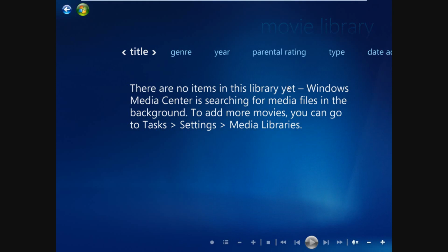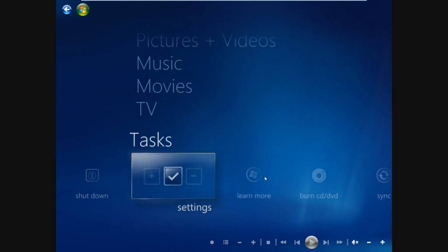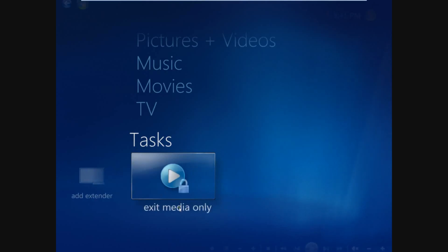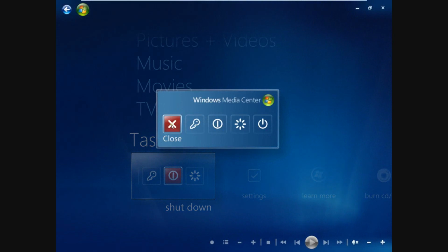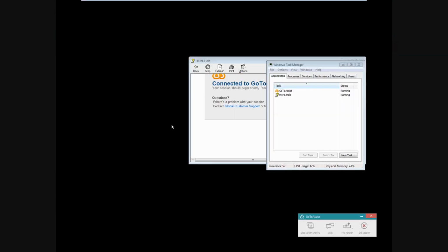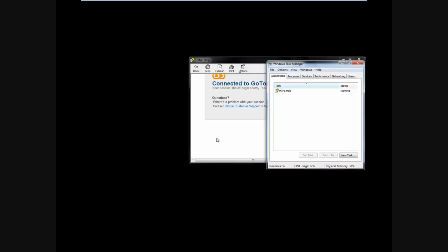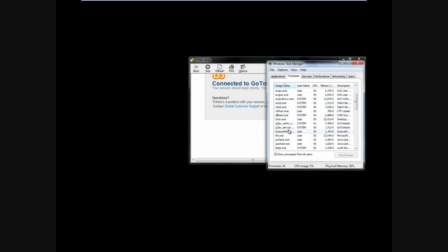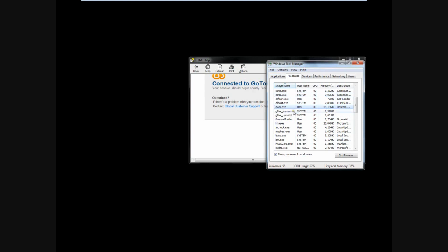Well, since this guy is not doing anything here, let's see what happens. I'm going to go out of media only mode and exit Media Center. Alright, we're out of media only mode. Let's go ahead and exit. Yeah, he's still there. I could report abuse, but I'm having too much fun right now. Let's start Explorer back up and do this all over again. Oh, man.